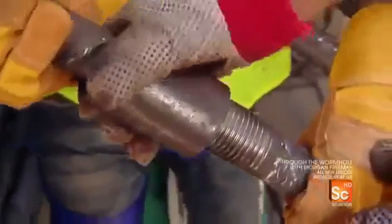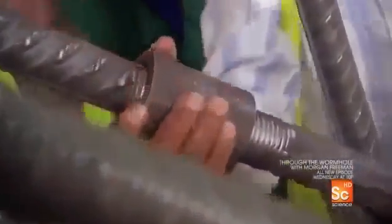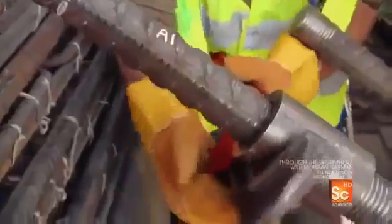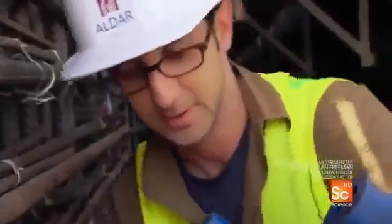So instead, they're bound together using steel couplers. There it is. Nice. Look at this man go. First step, get him lined up by hand. And then when no human hand can go any further, what do? The wrench comes in. There it is. Bring it in and rotate.